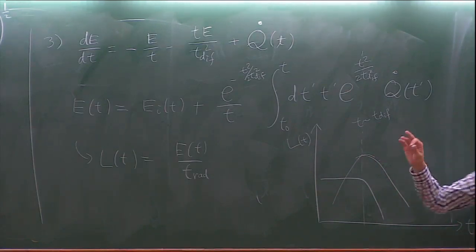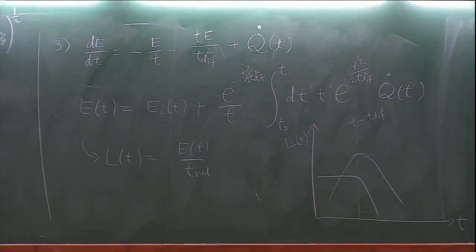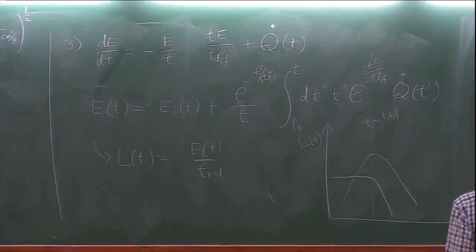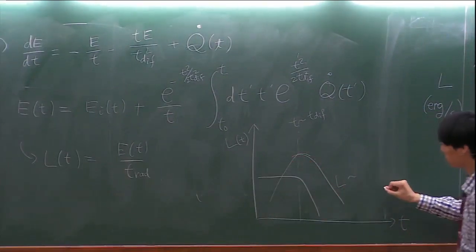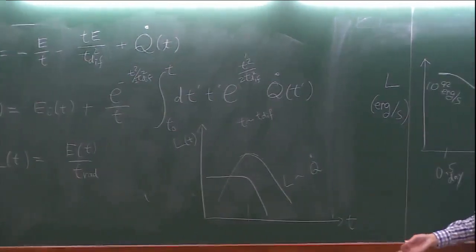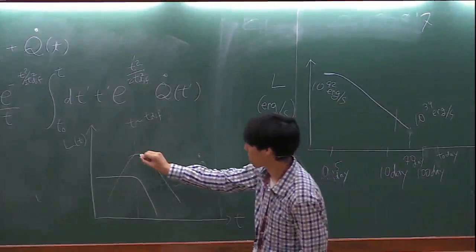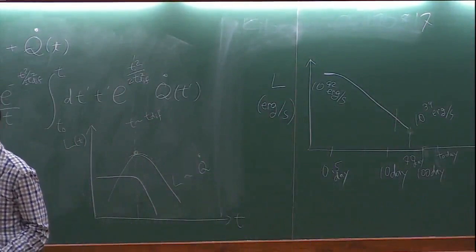And actually, this calculation is not really valid after the diffusion time, because this simplified assumption doesn't work. But in the end, much after the diffusion time, the luminosity is about the total heating rate. Just the photons deposited to the ejecta are immediately radiated away. The luminosity is about the heating rate. And the peak is around this characteristic time scale, which is calculated here.